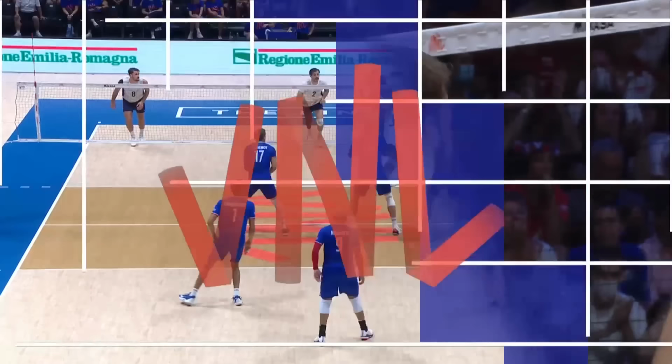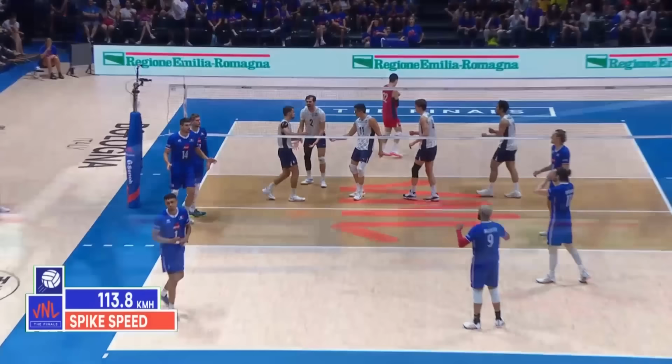That's a tough swing, especially when the block is coming at you, to still hit that ball hard into the angle. See, the middle blocker just shows up with golf, but it goes right through his hands.